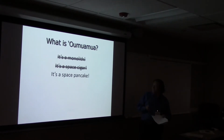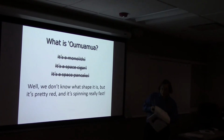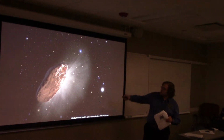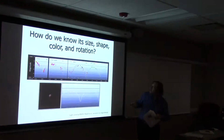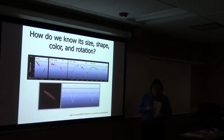So we actually don't know what shape it is, because all the telescopes that have ever pointed at it have only been able to see it as a single pixel. So everything we know about it came from that single pixel. So how can we get to this picture of it? And this picture might have some problems, like the outgassing probably doesn't look quite like that. So how do we know its size, shape, color, and rotation?